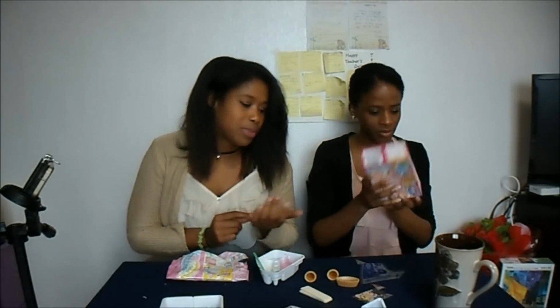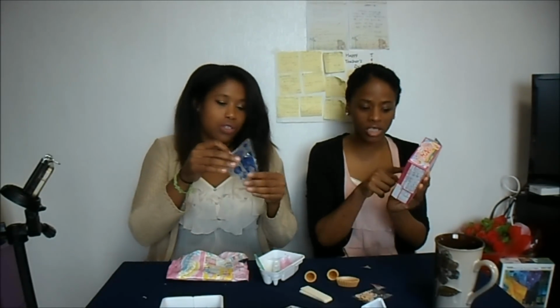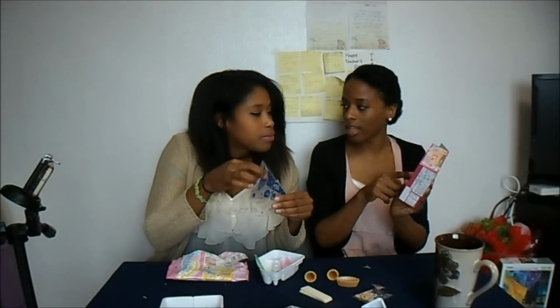Scoop da doop, scoop da doop, scoop da doop da doop. You just have to scoop it. Scoop it in there. That's a lot of scooping.